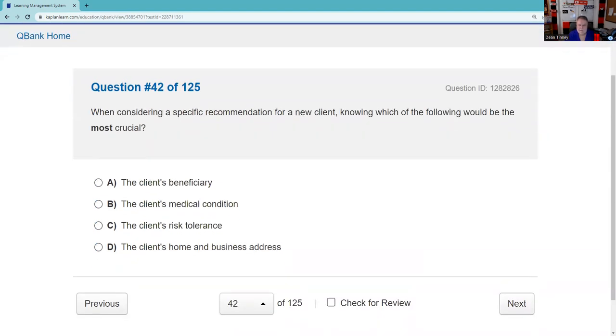When considering a specific recommendation for a new client, knowing which of the following would be most crucial. The types of questions you get on your exam are recognition, things you simply know or don't know, practical application, can you do a current yield, and then judgment questions. Judgment questions are the hardest ones, and that's about 10%. Everybody's going to miss these. So most crucial is a judgment question.